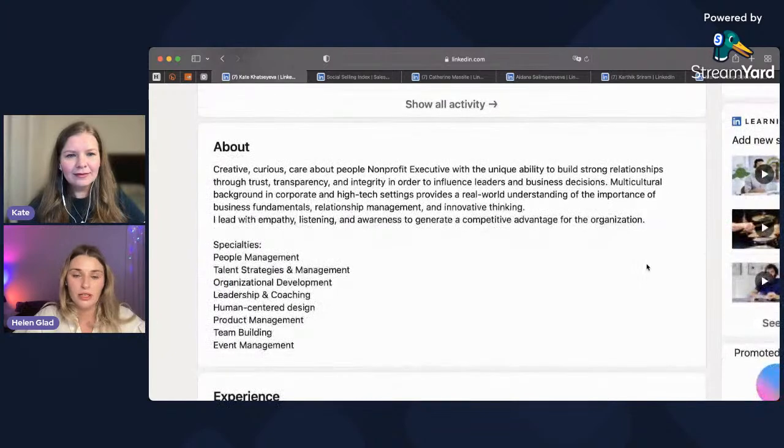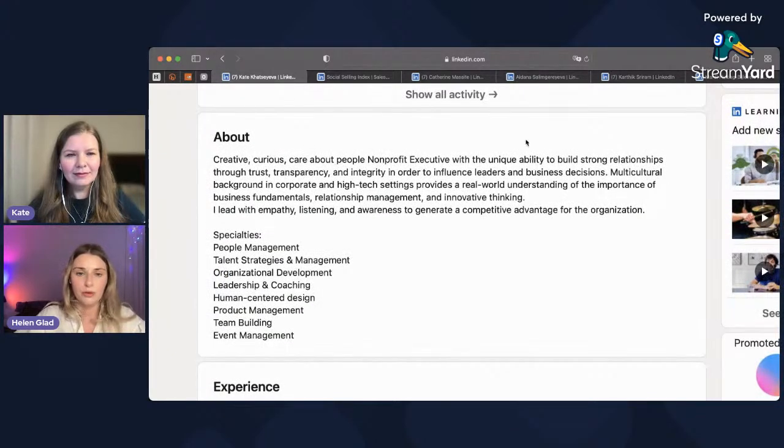And here we can find info about Kate. There is information about her being a nonprofit executive, and I won't read it all, but there are a lot of specialties that she has, so it's great. I would say maybe I would shorten it a bit because I prefer tweet-like texts, 2-3 sentences. But I know there are a lot of people who have a great text about themselves. But to be honest, as a recruiter, I never read them, and my recruiters also never read them because it's too long. You don't have this amount of time.